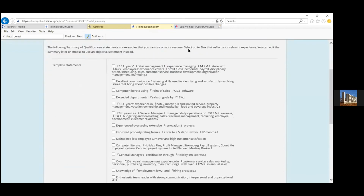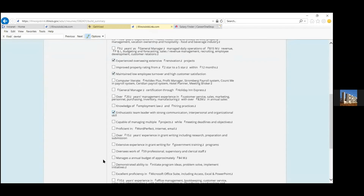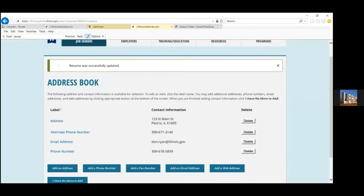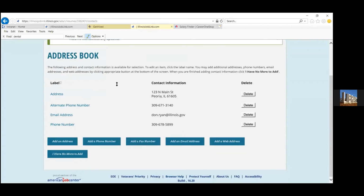And here they ask you to select up to 5 that reflect your relevant experience. So I am going to just randomly select some here. We'll go with that, and I'll update my resume. If I were the first time entering a resume, this would be more of a resume wizard. Well, this is kind of a wizard, but it'll take me a little bit differently when I go past this.